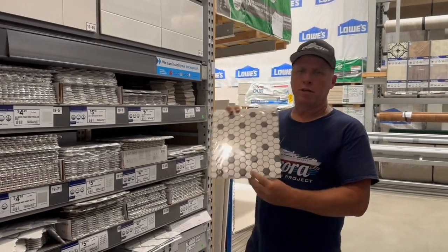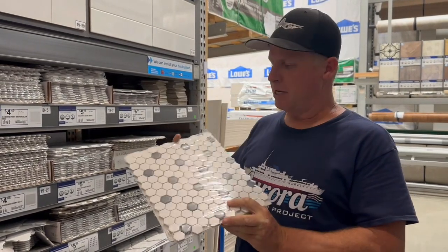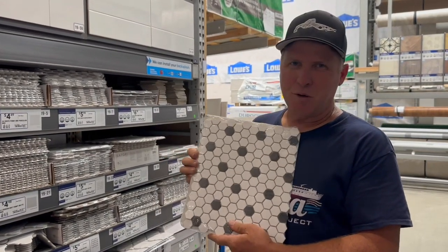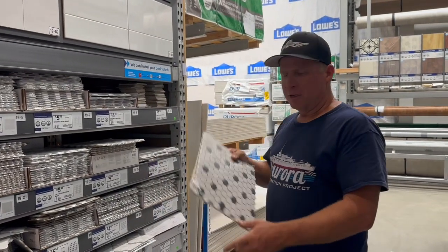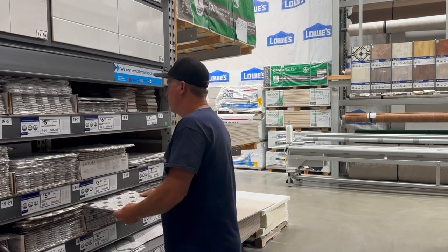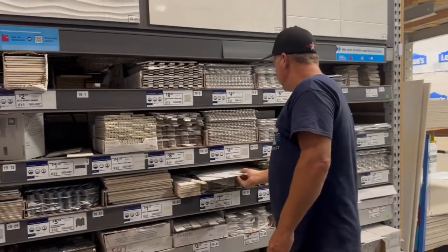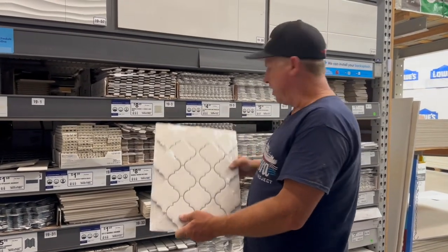So historically, this exact pattern is in some of the public bathrooms on the B deck. But is this what we want to use? I'm not really sure. This is just an idea of what to replace what's currently in there, or we could go update it or change it around. A lot of these tiles are kind of a vintage pattern. This looks more like a wall tile though.